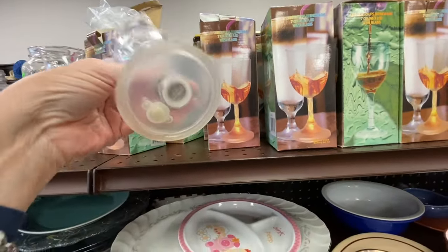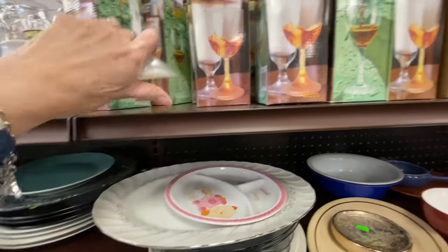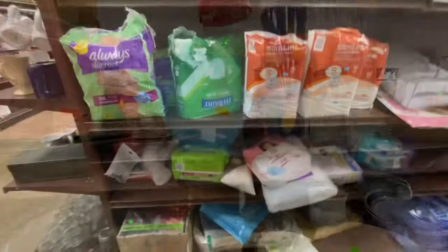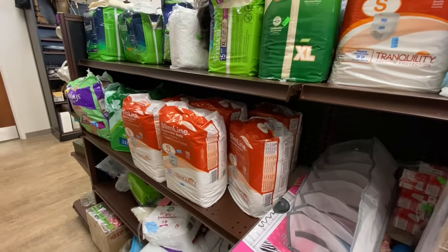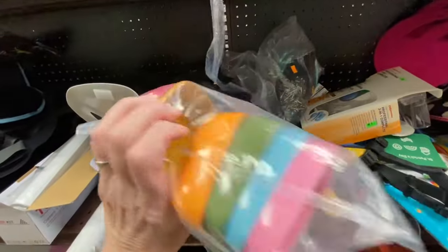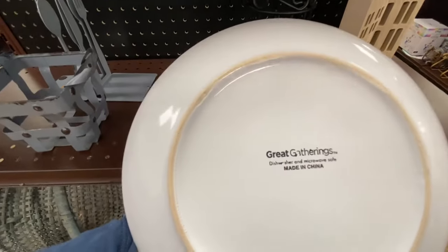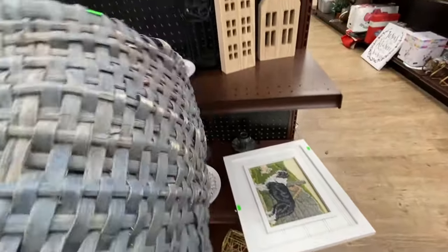Plastic LED light up. Okay. Well, it's not lighting up. When I saw this from down the aisle, I thought maybe it was a glassy baby, but it's not. Incontinence products for anybody who needs them. If you're a caregiver, you can always find these cheaper here at the thrift stores usually. $5 for those little ramekins. $5.